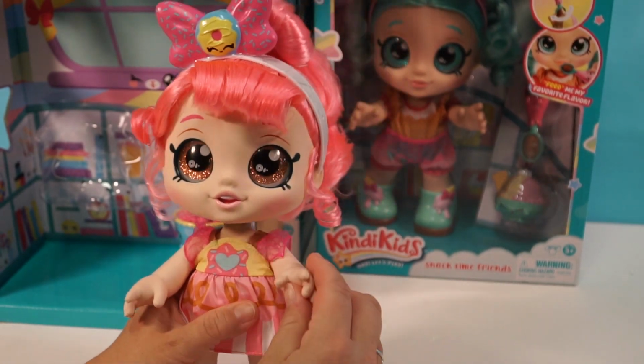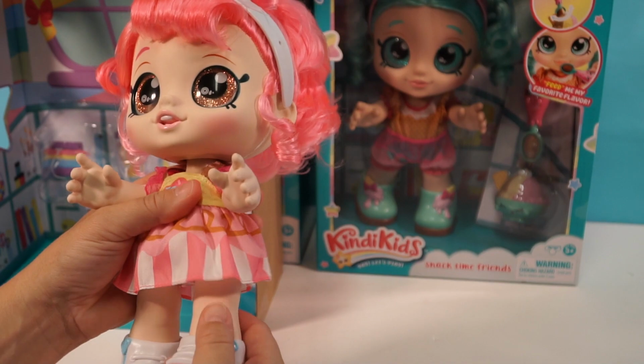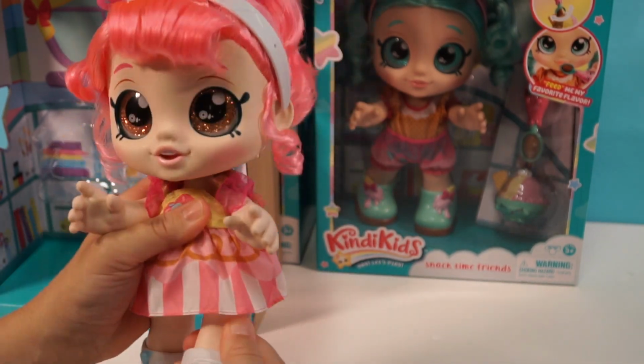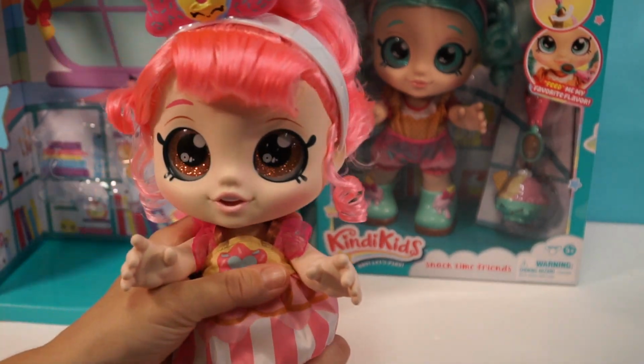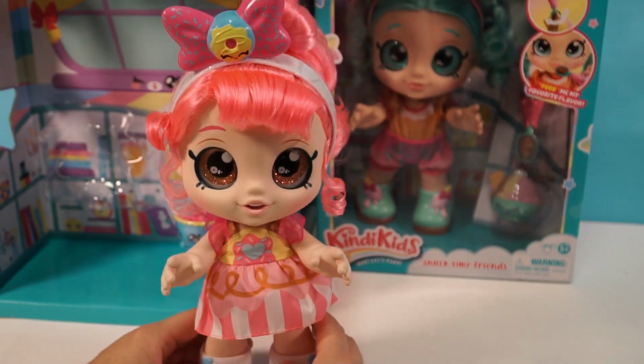So, her arms move up and down. Very nice. Just like this. She is not jointed in too many places. You don't need her to be. Yeah, she's kind of a stiff little doll. How well does she stand up on her own? Here, let's see.